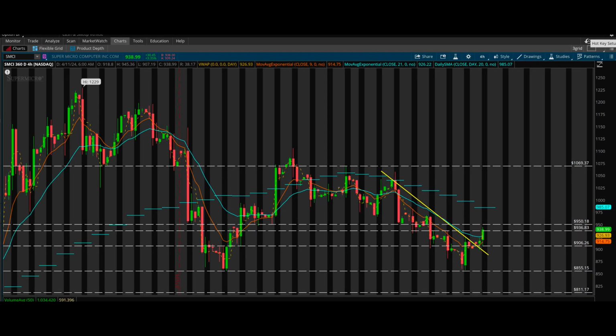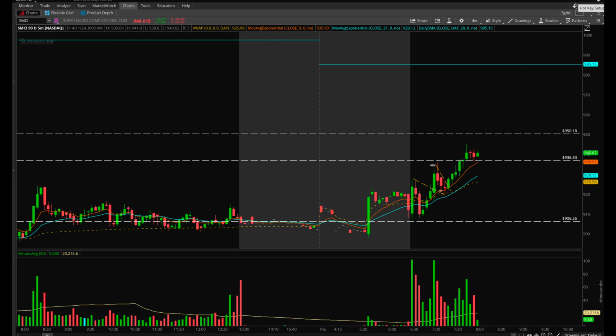So let's take a look at the 5-minute, right? Yesterday, it kind of just chopped. You can draw this trend line, I guess, towards the end of the day, but nothing significant. And then in the pre-market, it gives us this. And for the first 30 or 40 minutes or so of the market open, we're kind of consolidating here.